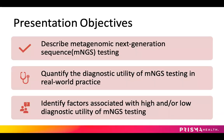The objectives of this presentation are to describe metagenomic sequencing, quantify the diagnostic utility of metagenomic next-generation testing in real-world practice, and to identify factors associated with high or low diagnostic utility.